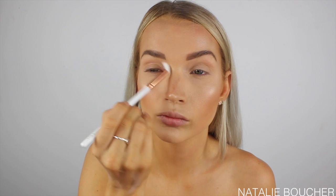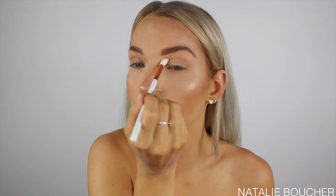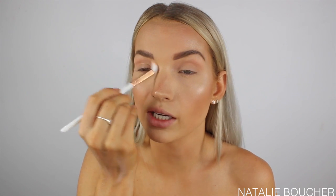Beauty Glamour Box was also kind enough to send me some of their new rose gold and white eyeshadow brushes. So I think I'm just going to take this big fluffy blending brush to start out. I'm going to take this light pink shade here. This is Georgia, just taking this through the crease. The shade is coming out way more peach than it appears in the palette.